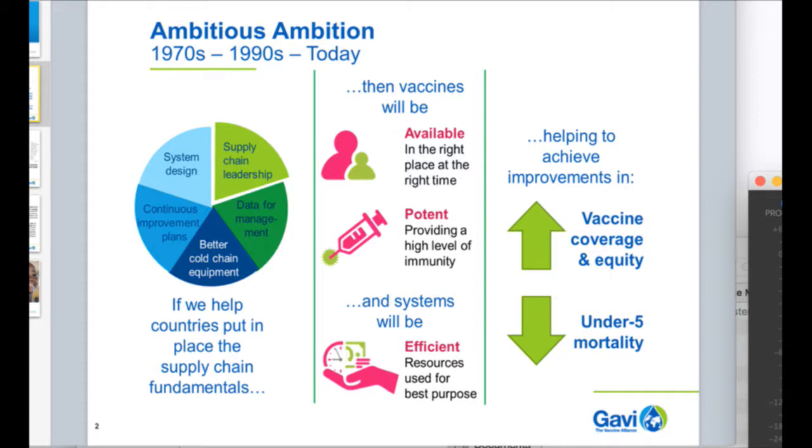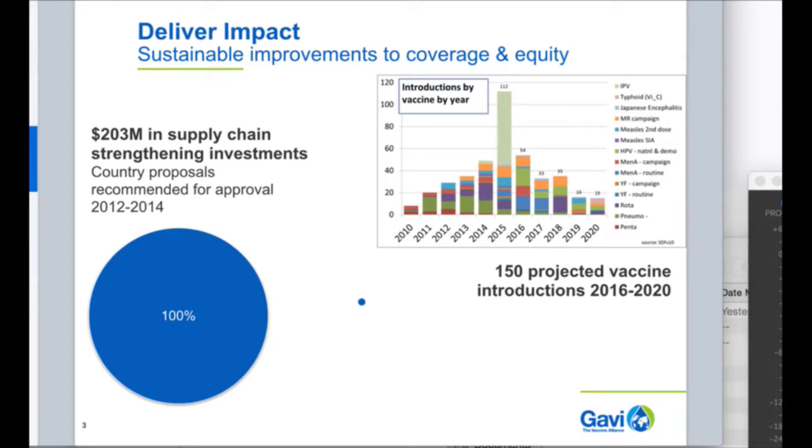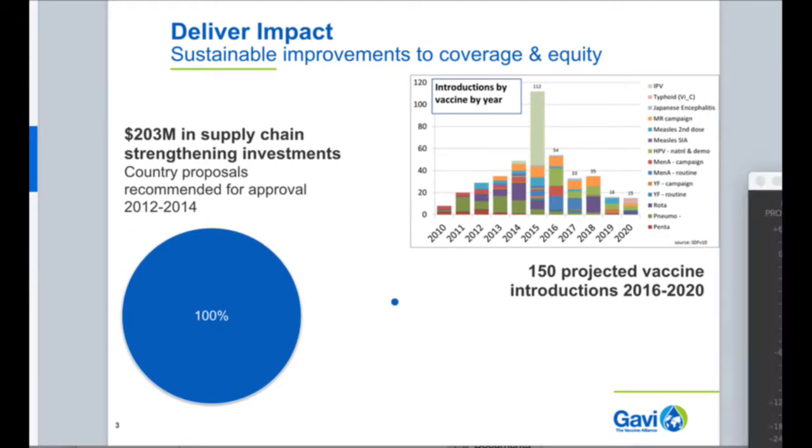What are we trying to deliver? We need to deliver impact, we, the collective we, first and foremost countries, but supported by us across the alliance, across the members in the room. Sustainable improvements to coverage and equity, recognizing that coverage particularly has plateaued over the last few years. Coverage of DTP, of pentavalent vaccines, struggling, keeping measles levels that need to be increasing and reaching those last children. That's going to be magnified by the number of introductions, 150 projected in the next coming years. But that can also be supported by very substantial investments coming through Gavi's health system strengthening resources, showing there about over $200 million from proposals received already in the last couple of years.